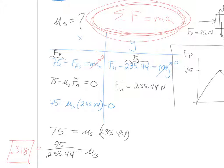That squiggly thing on top? That means sum. The sum of, meaning to add them together, is another way to say the net force. You could say net force equals ma. You could say the sum of the forces equals ma. Those are interchangeable statements. The net means sum.